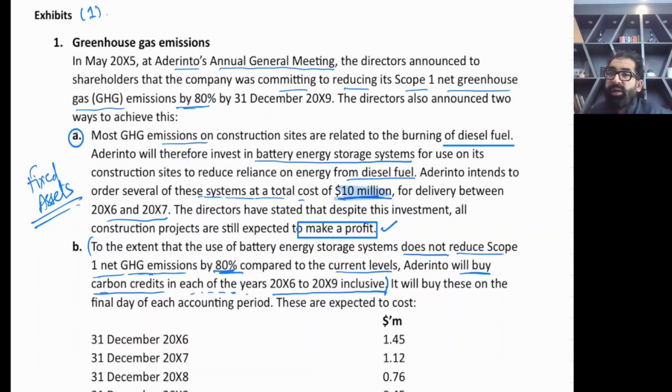But now in the second paragraph, they are saying, what if the battery storage systems are not effective in reducing the GHG by 80%, to the extent that the use of battery energy system does not reduce. So their first priority is paragraph 1. First, they will buy the battery storage system, and if it has reduced the GHG emissions by 80%, then they are not going to buy any carbon credits.